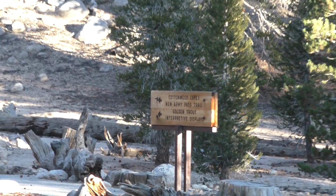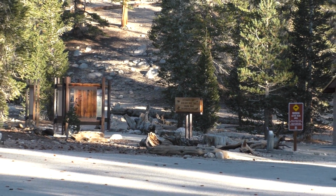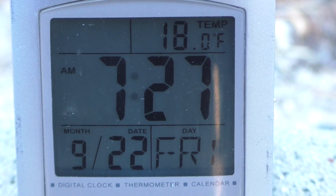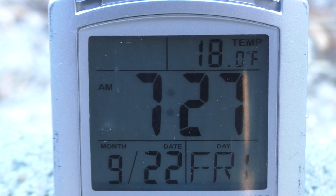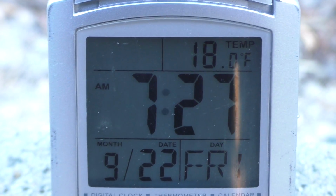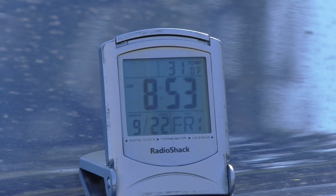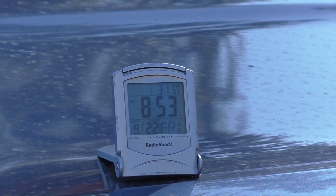It's a very chilly morning here at Cottonwood Lakes Trailhead. Just how chilly is it? Yikes! No wonder I'm so cold. It was about 24 degrees in the car when I got up this morning, and even colder outside. Well, it's warming up, but it's still not quite above freezing.